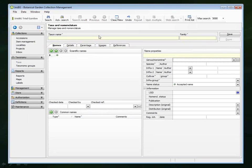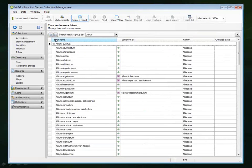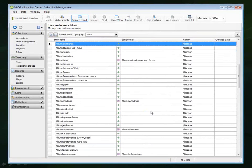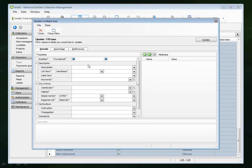So let's say we wanted to update all the alliums, and I wanted to make sure that everything has recorded the correct life form for alliums. So I'll just search for alliums, okay, and then I'll scroll down. I kept the shift button down, so I've just selected everything in one operation like that. When I've selected more than one, I can press update multiple, and I wanted to change the life form to bulbs. And as you see, I can do all the things here. I can add book references, etc. But we will settle for this now.